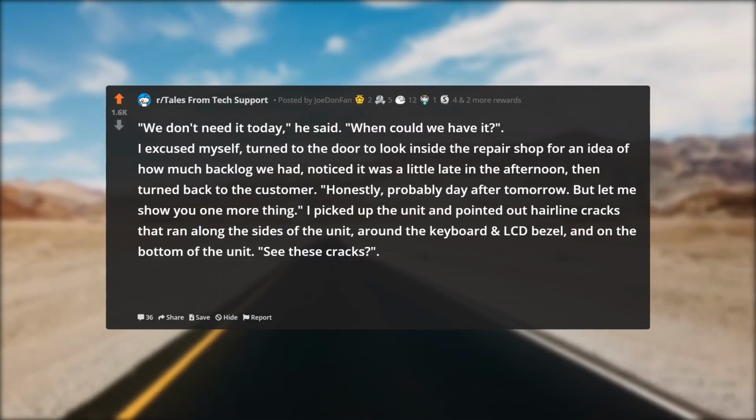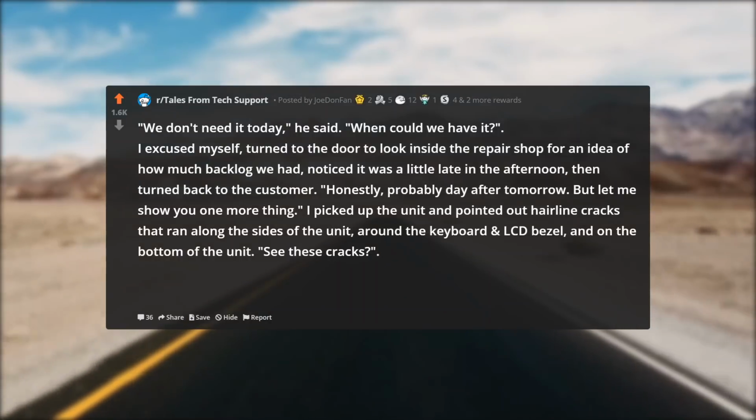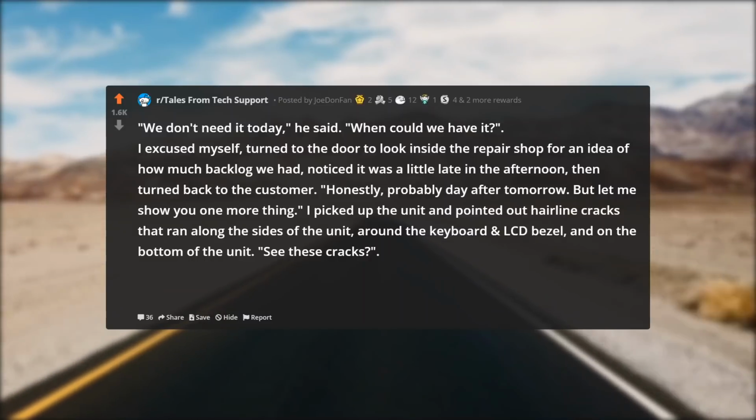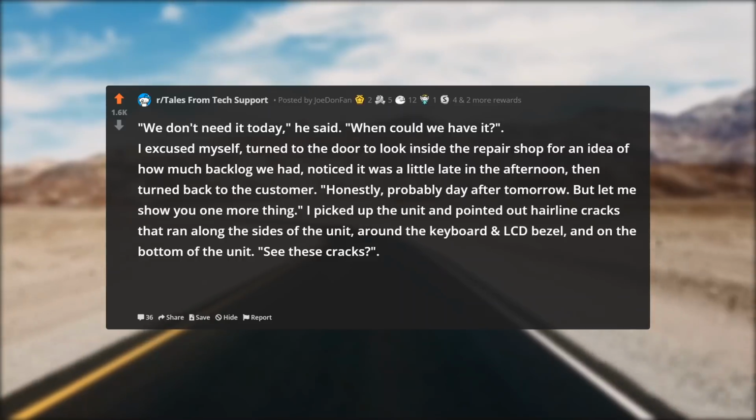I excused myself, turned to the door to look inside the repair shop for an idea of how much backlog we had, noticed it was a little late in the afternoon, then turned back to the customer. "Honestly, probably day after tomorrow. But let me show you one more thing."